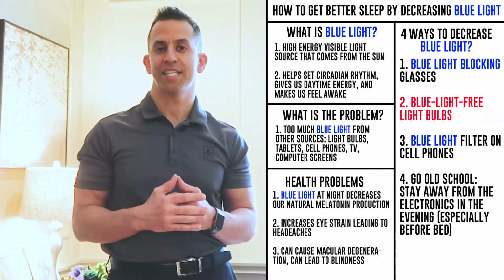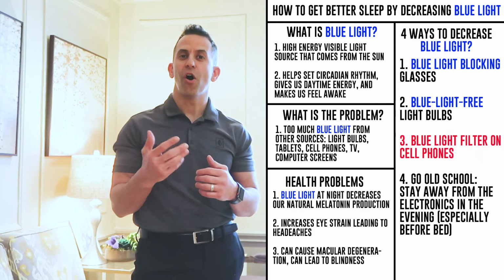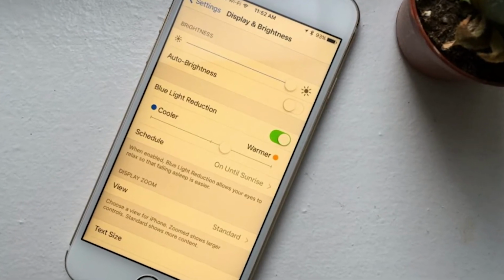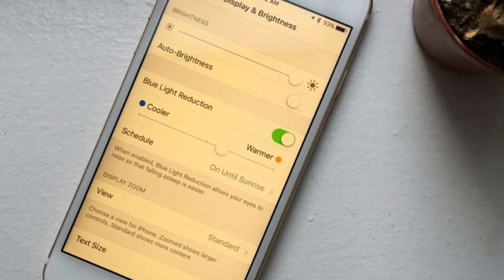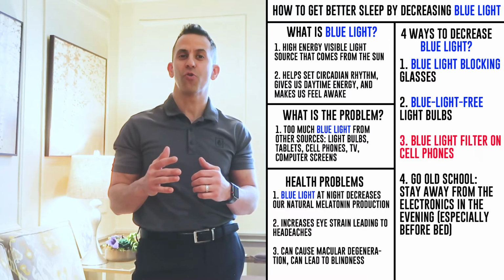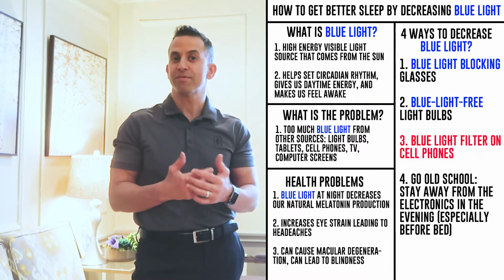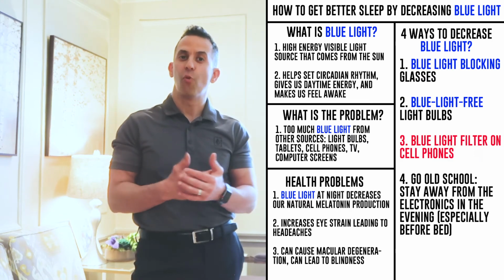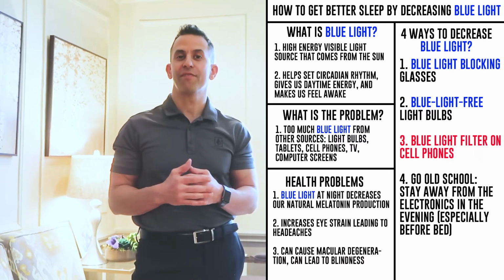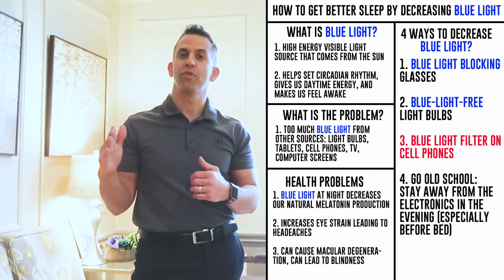Number 3, one of my favorite things is on the cell phone now, you could actually set the settings so that the blue light is reduced from your cell phone in the cell phone settings. It's so cool because unfortunately I live a busy life and sometimes I need to be on my cell phone at night. It's wonderful to know that the cell phone blue light is being reduced and I don't even have to think about it. I set it automatically, and at a certain time every night the blue light is reduced.